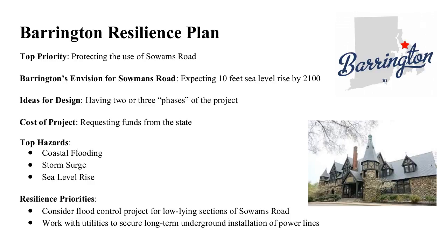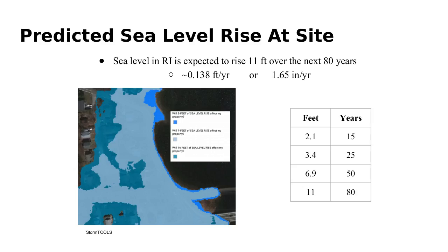From the Barrington Resilience Plan, the top hazards were coastal flooding, storm surge, and sea level rise, and in order to protect themselves against that, they considered flood control projects for the low-lying sections of Sowams Road, as well as putting the power lines underground.